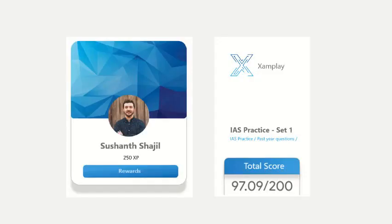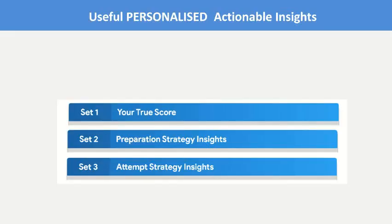Let me explain further with the case of Sushant, who took the mock test on the XAMPLAY platform and scored 97.09 marks out of 200. XAMPLAY platform gives very useful, personalized, actionable insights that no other platform in the world can give. It gives you three sets of exclusive insights: your true score, your preparation strategy insights, and your attempt strategy insights. Let us deep dive and understand further how these will help Sushant.